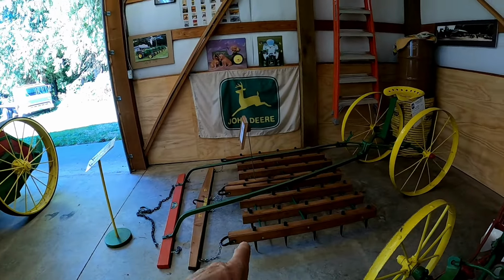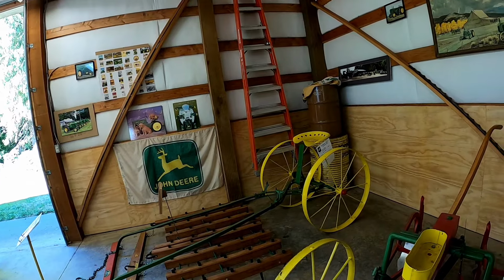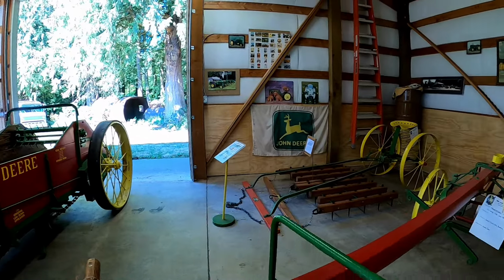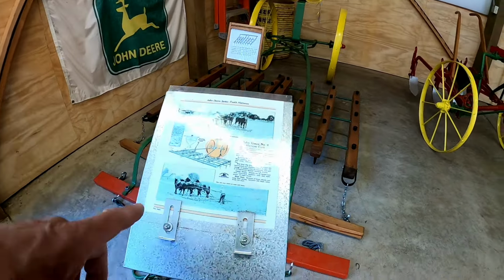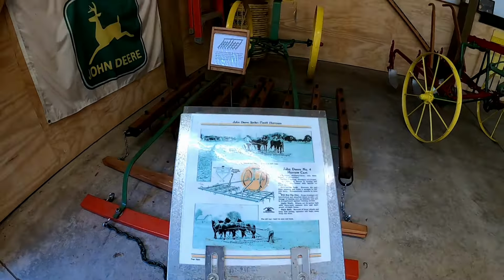There's a wood harrow. There's the sulky to operate whatever you need, quite possibly for that harrow. Oh yeah, they got an ad for it right there.